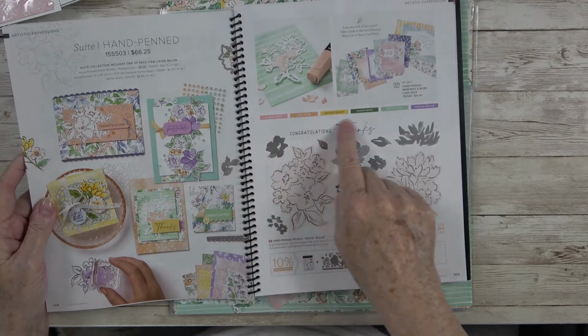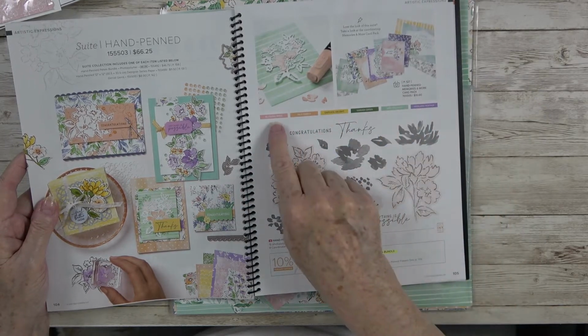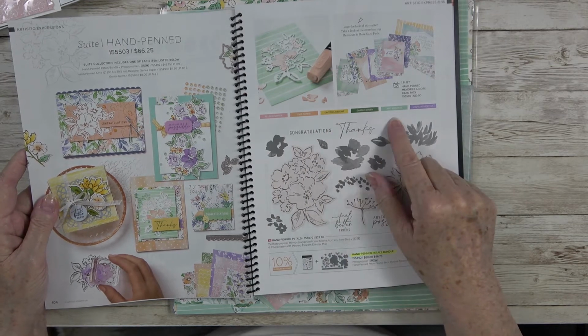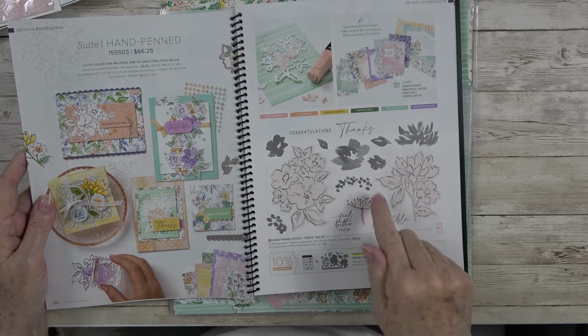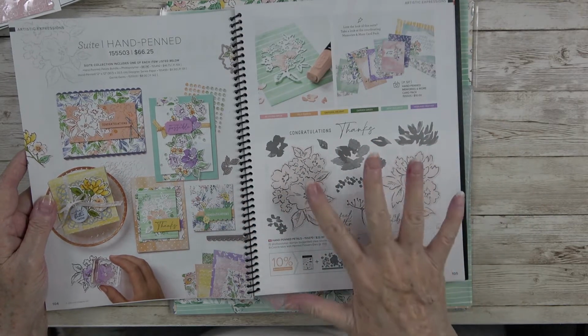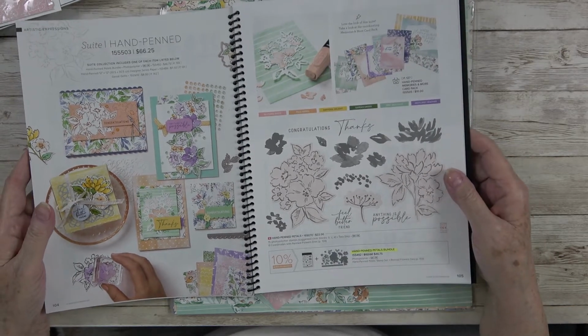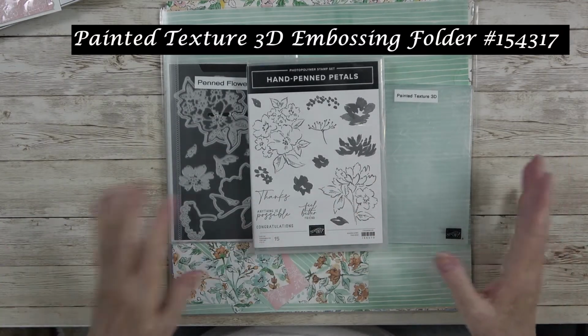Also, if you notice right up here, it will show you the colors that coordinate with that paper. Blushing Bride, Pale Papaya, Daffodil Delight, Garden Green, Mint Macaron, and Highland Heather. Beautiful, beautiful colors that you can use with this particular set. And you can also do your own thing, which is what I'm going to do today. Y'all know I love to do my own thing.